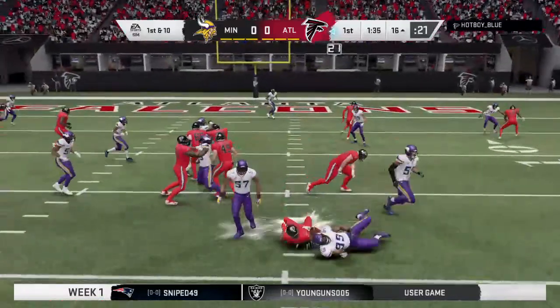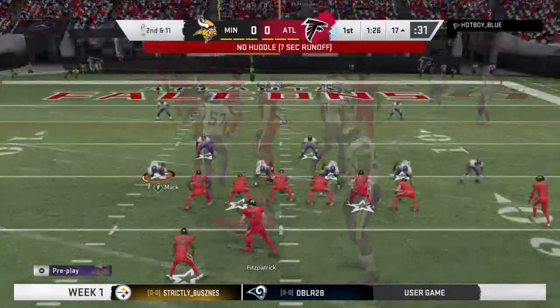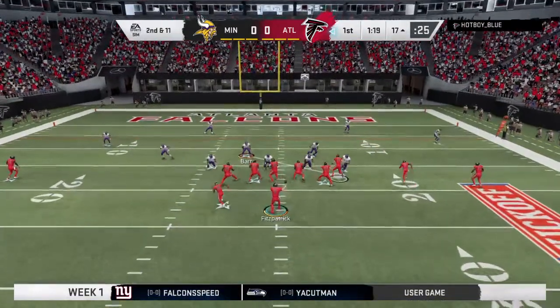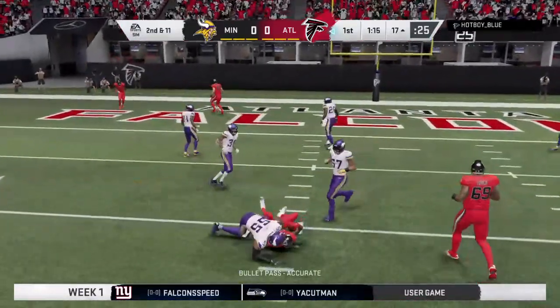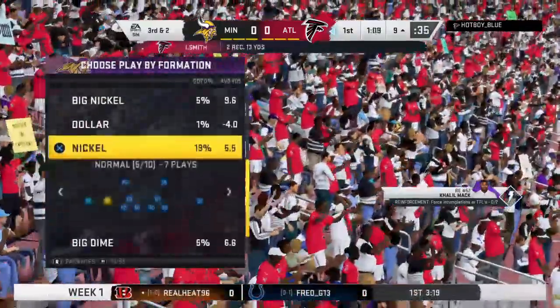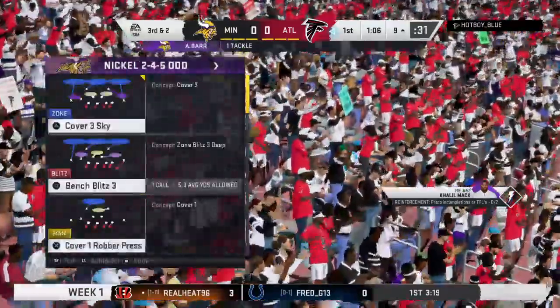A first down carry for Smith, and he is met quickly in the backfield. Down he goes, folded like a lawn chair. On 2nd and 11 now, Fitzpatrick has got Smith here. And now they're inside the 10 as he's brought down at the 9. It'll be a gain of 8 yards, and they're going to have a third down.